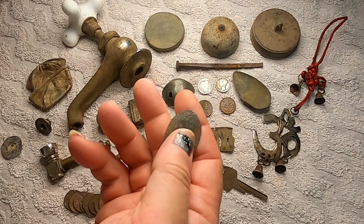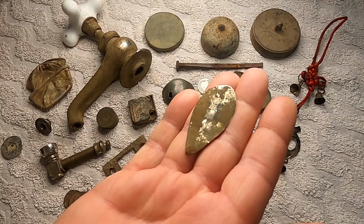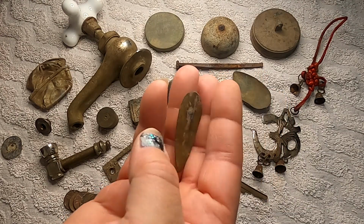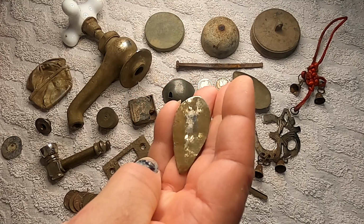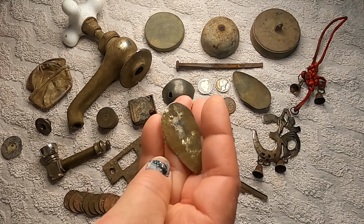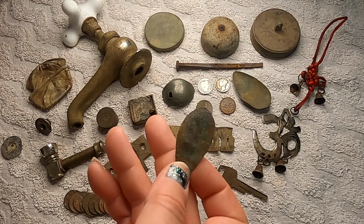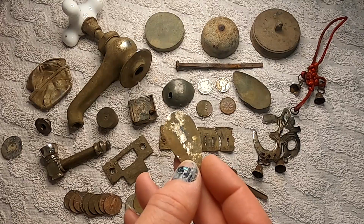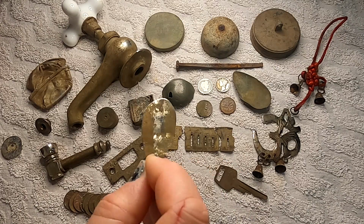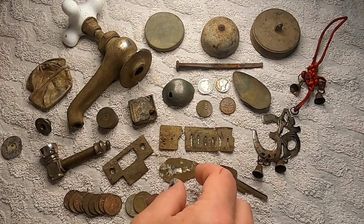This is copper on one side, and it's silver on this side. So this is a silver-plated piece of copper that was somehow cut out into a teardrop of some sort. There's no name on it, no markings. Very weird. I thought it was aluminum at first, but looking at the age of this, I had to test it with an acid tester, and it showed up as being silver.